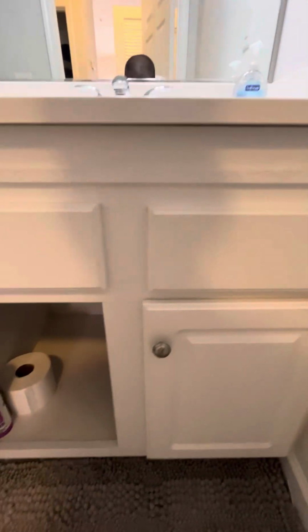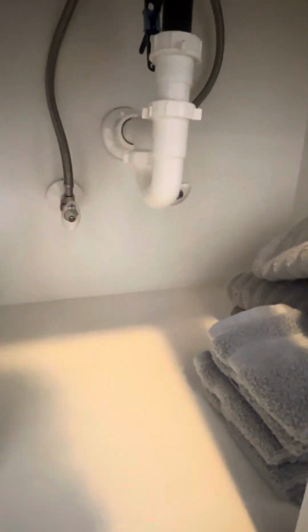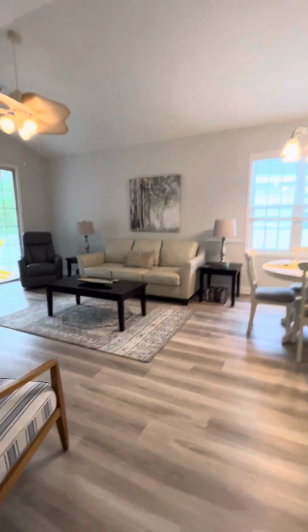And then I actually did not open up the guest bathroom, so we're gonna go back to that real fast before I head out onto the balcony. And then just to take a peek under the guest bath sink. Again, no water stains or anything. So it's always kind of good to see that there's no issues. And then we'll explore the patio.